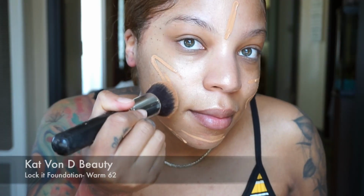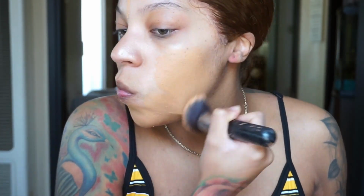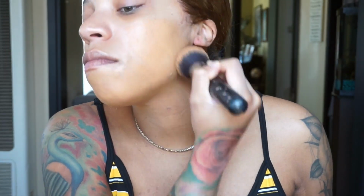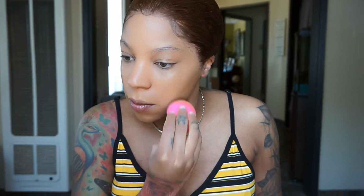Then I'm gonna go on with my Kat Von D foundation. Slather it all over my face. We have never been afraid of any foundation. I'm gonna begin by brushing it on first. Then you guys are gonna see that I'm gonna use my beauty blender to further blend it out. For me, I use a lot of foundation, but in the end, it doesn't look like a lot of foundation. It just looks flawless and very natural. And you guys can see I'm dabbing a bit more foundation on.